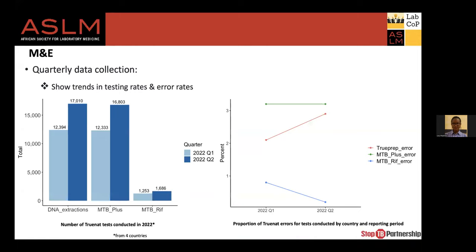What we've also been doing is collecting quarterly data from the countries to be able to see the trends, the testing rates and the error rates. On the bar graph to my left, I'm comparing quarter one and quarter two of this year, showing the trends in the extraction and the actual MTB Plus tests that have been done, as well as the MTB-RIF tests, with data from four countries. We're seeing a progressive increase in the number of tests being done, particularly if you compare between Q1 and Q2. And we hope to be seeing this trend as more countries start to submit data to us.